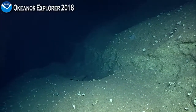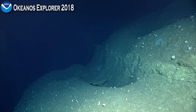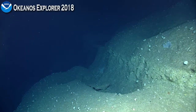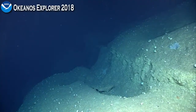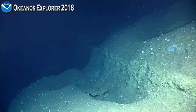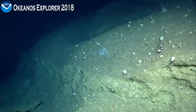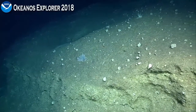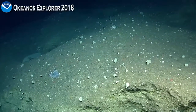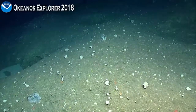Let's see if there's any fish out here. All right. Turn back to direction of movement here. So this sea urchin looks like he's munching on a sponge. He's on top of something. Lunchtime.